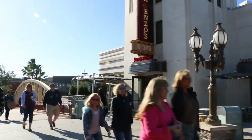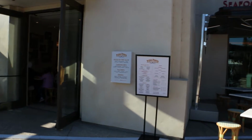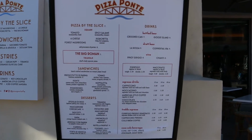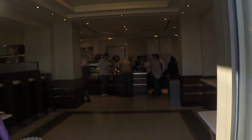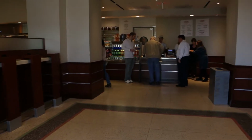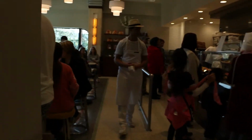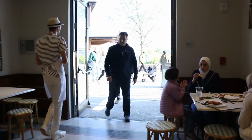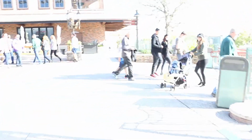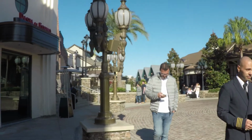I'm going to briefly walk in here. First, quick pause. We look at the menu. And then, of course, I have to adjust this SLR again. Oh, I believe this is actually something else. This is actually Pizza Dant. Let me try that again, this time walking into the actual restaurant. But as you can see here, an aviation theme.